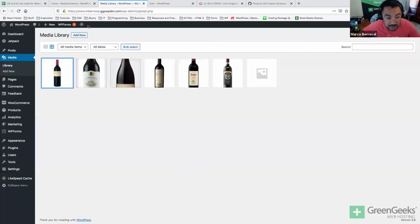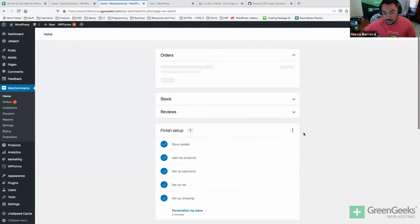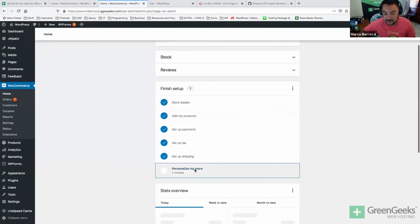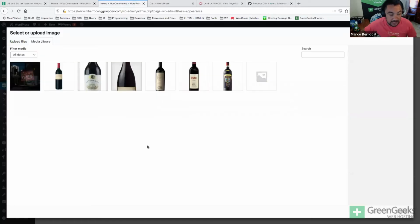So with theming, it's a really, really complex thing. So I would say those are the recommendations I can give out of the box for you to have a pleasant experience. So now I need to add a logo.